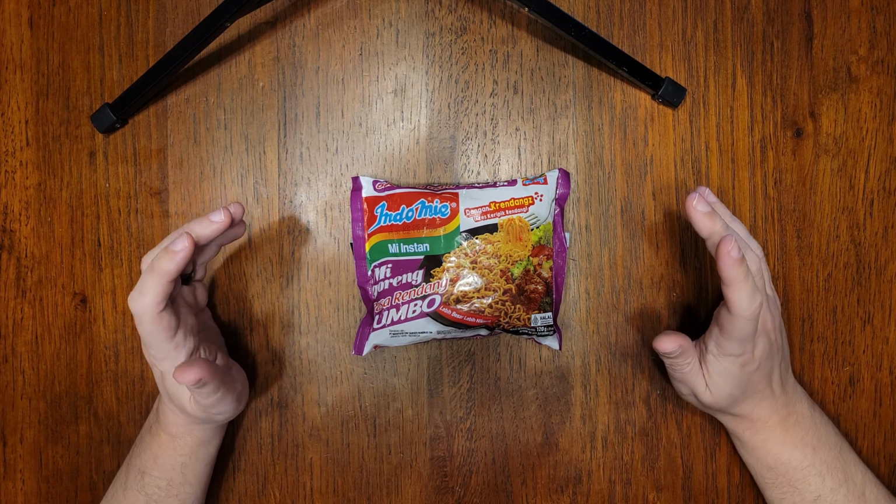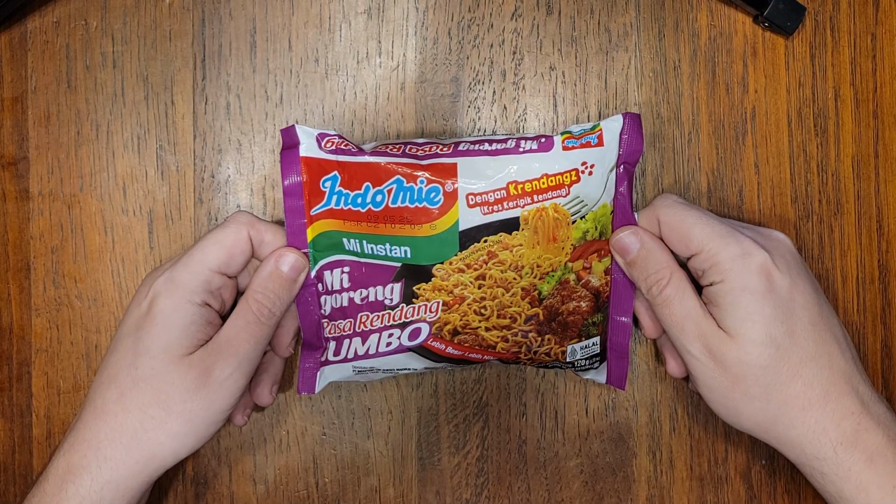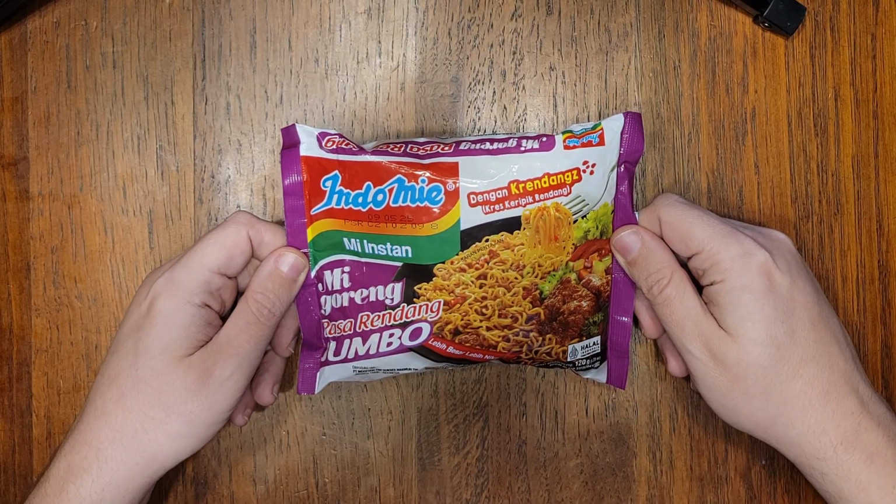Today's review is something I've wanted to try for years, and now I finally have some. This is Indomie Goreng Rasa Rendang.